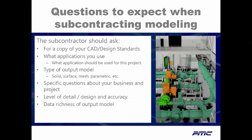Lastly, the data richness. This is beyond the geometry, what's going to be included in the model. So if it's a part model, are they going to include physical properties about the elements used in constructing the part? Are they going to label it as aluminum in the proper grade? Or if it's a factory or a building, are they going to include energy analysis type information, warranty information into the individual parts that are included?